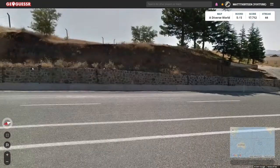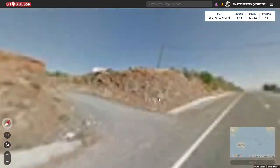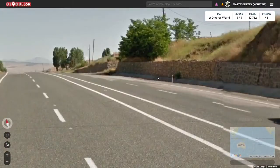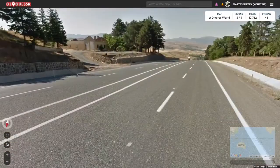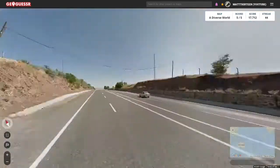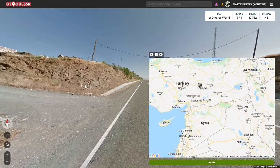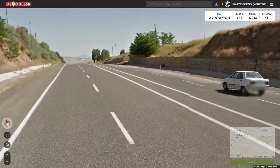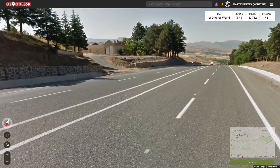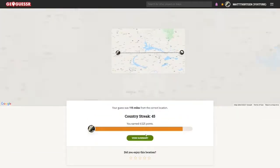Here the road lines and the type of wide road and the bollard there made me think it was Turkey. And these drainage ditches to the side of the road are quite typically Turkish too. So yeah, I eventually guessed, and it was Turkey.